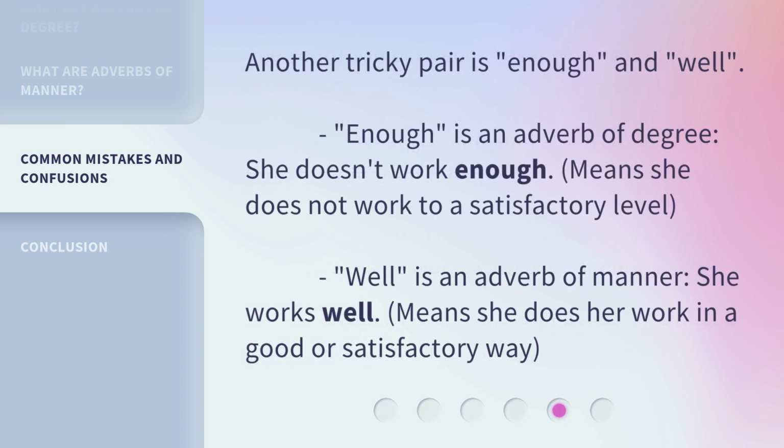Another tricky pair is enough and well. Enough is an adverb of degree. She doesn't work enough means she does not work to a satisfactory level. Well is an adverb of manner. She works well means she does her work in a good or satisfactory way.